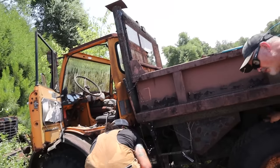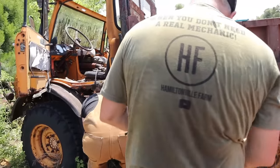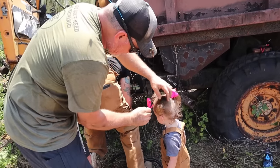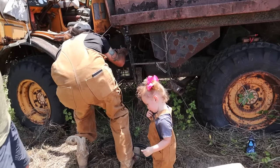Uh-oh, you lost your bow. Here, Cora. Let's put this back in your nugget. Ready? Been a long time since Uncle Hank did this. Look at there. Oh, how pretty. Pretty.